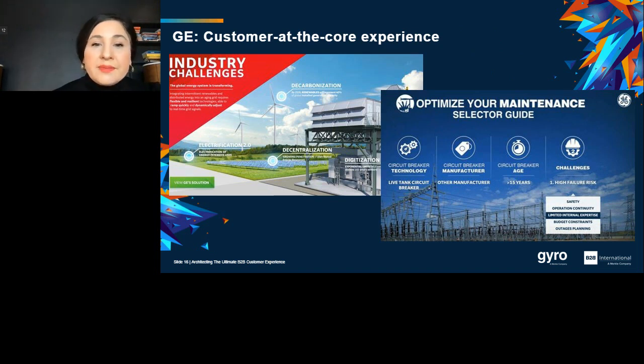Here we have GE, and GE, as you know, invested pretty heavily in digital transformation many years ago. I think it was 8 years ago they started. They didn't do everything right. McKinsey really railed on them in terms of what their initial phase in digital transformation looked like, which was a monolithic approach with more than a $2 billion investment of trying to do everything at the same time. It didn't work. But eventually they iterated, and they succeeded at putting the customer at the core of their brand experience and digital transformation.